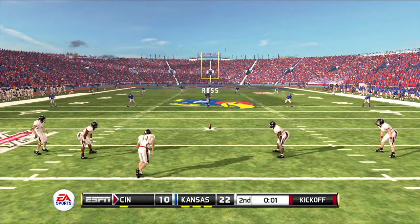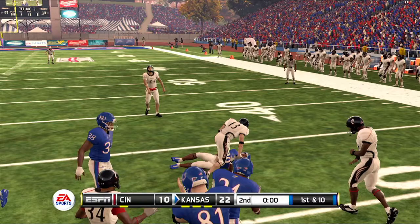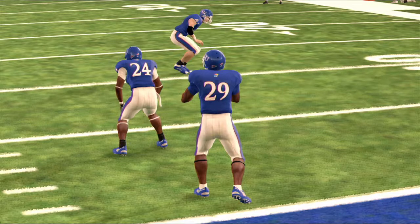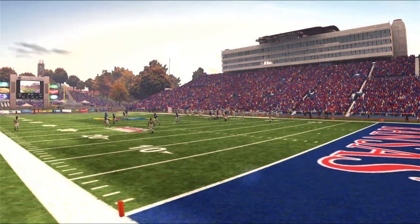Hill from the one. And down he goes at the 33-yard line. We've played a half of football here, and our score is Kansas 22, Cincinnati 10.